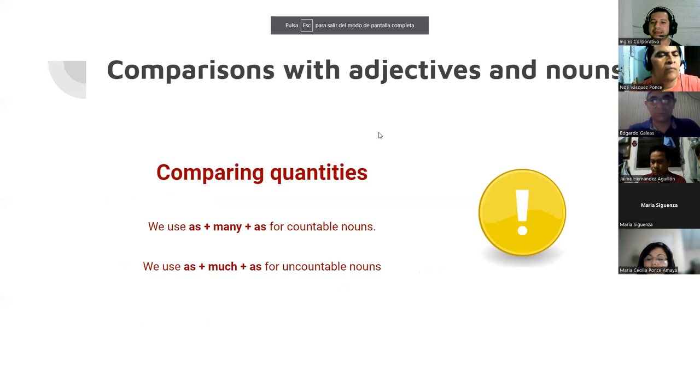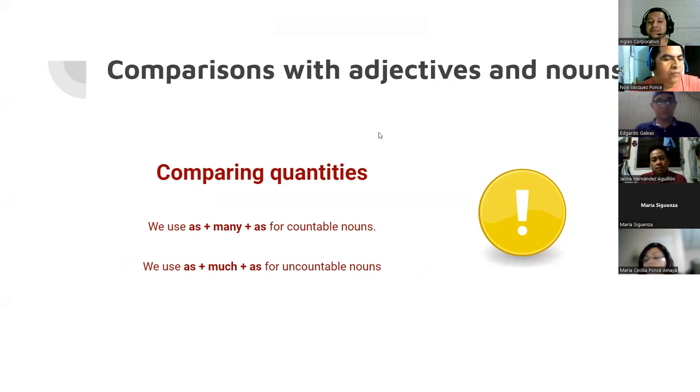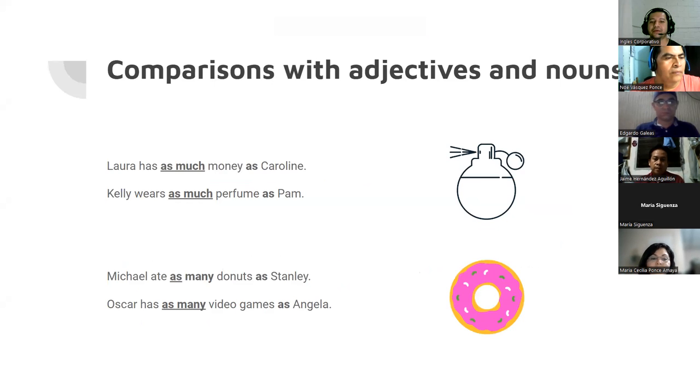Just to give some feedback, comparing, right, with quantities. We use as many as for countable nouns, and we use as much as for uncountable nouns, right? For example, Laura has as much money as Caroline. Laura tiene tanto dinero como Carolina. And Kelly wears as much perfume as Pam. Kelly utiliza tanto perfume como Pam o Pamela, ¿verdad? Entonces, en este caso, as much perfume, perfume is uncountable, right? Money is uncountable.